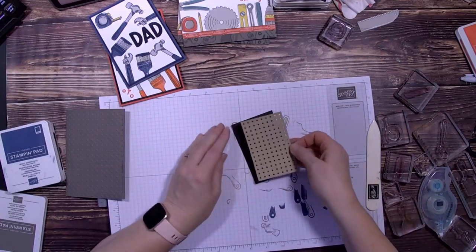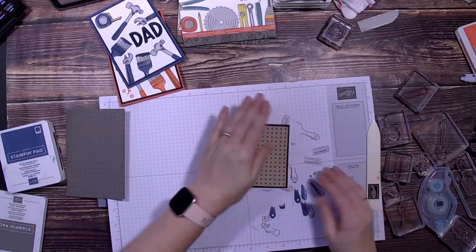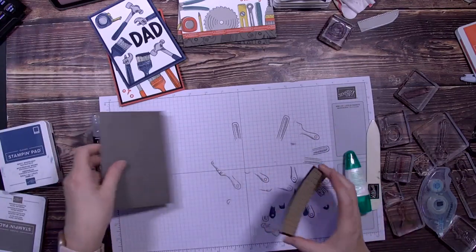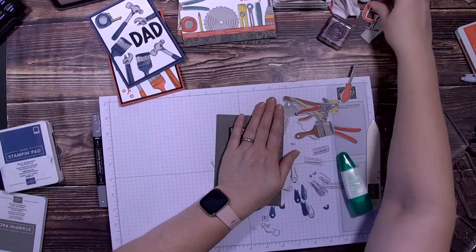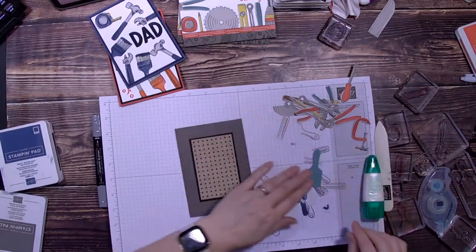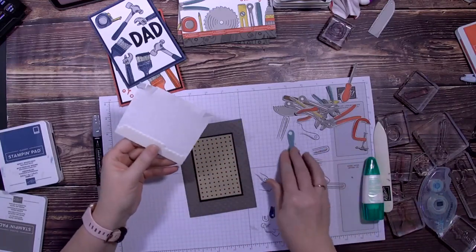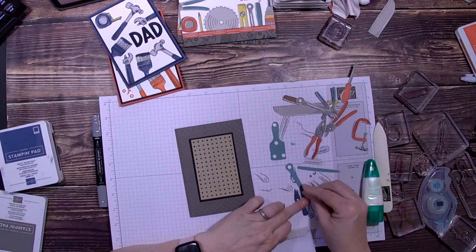Right, so our tools are out of the way. And then we want a sentiment. So what have we got in our set? We might do a Happy Father's Day because I'm only using this stamp set. I didn't want to use any other set. I just want to show you how versatile this stamp set is, what you can do with it. And you don't necessarily need the dies. Obviously I've used the dies for the background here, but you wouldn't necessarily need to do that either. But if you're going to buy the stamp set, buy the dies, because that way you can actually use them. And it gets you over that $90 spend, which means you can earn this paper for free.